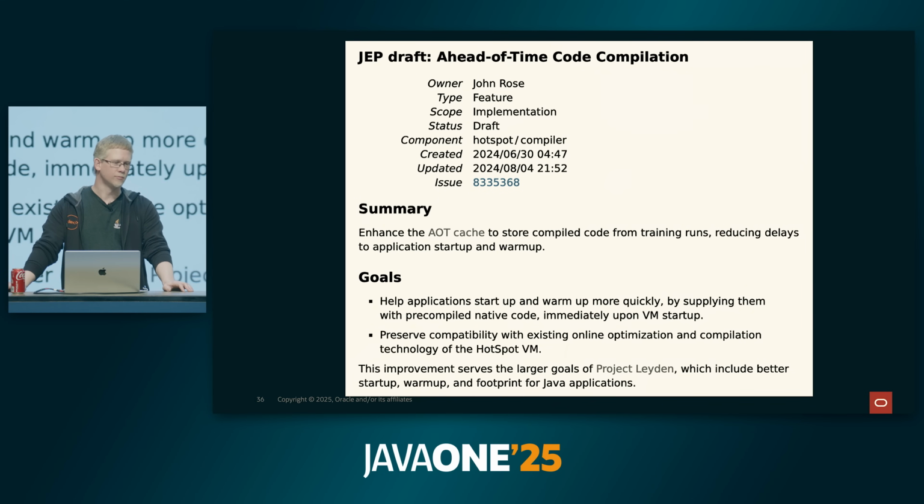And if you're interested in more details on this, there's another JEP draft being worked on called Ahead of Time Code Compilation. And I do want to call out one other piece of code that we're looking at caching, which is that our colleagues at Red Hat have been working on caching code stubs as well. So these are runtime helpers that do things like exception throws, interpreter to compiler transitions, or compiler to interpreter transitions. It's just another piece of code that we need to get cached so we can use it early.